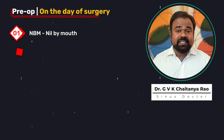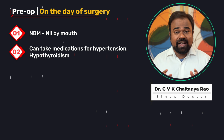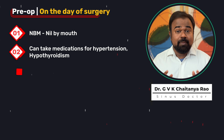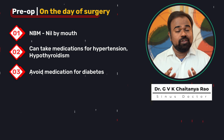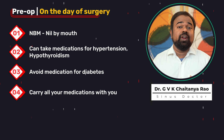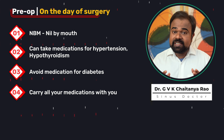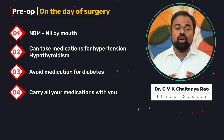If you are a hypertensive or a hypothyroid patient, you should take your medication as usual with small sips of water. If you are a diabetic, however, you should refrain from taking your medication on the day of surgery. You have to carry all the medications which you take on a daily basis along with you. If you're an asthmatic who uses inhalers, it is advisable that you carry the inhalers also along with you.